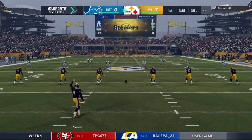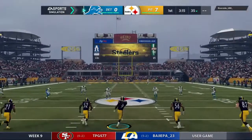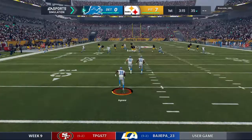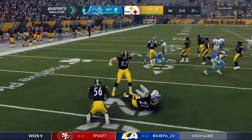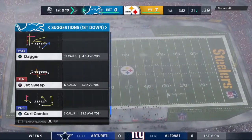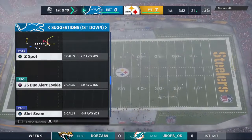Chris Boswell, the kickoff for Pittsburgh. Boswell now to kick it away after the touchdown. That'll be taken about a yard deep. And tackled at the 21-yard line, so a net negative there of 4 yards. 1st and 10 at their own 21-yard line.